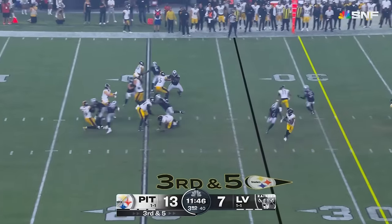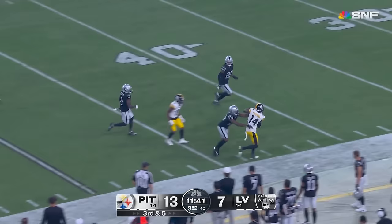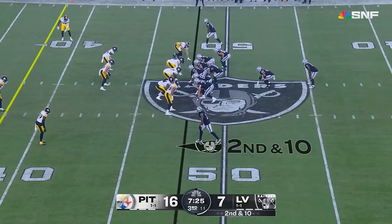Here he comes, looping up the middle. Got to Pickett, but Pickett found Pickens. On the run, George Pickens into Raider territory. Out of bounds at the 43-yard line. Breaking down that play.